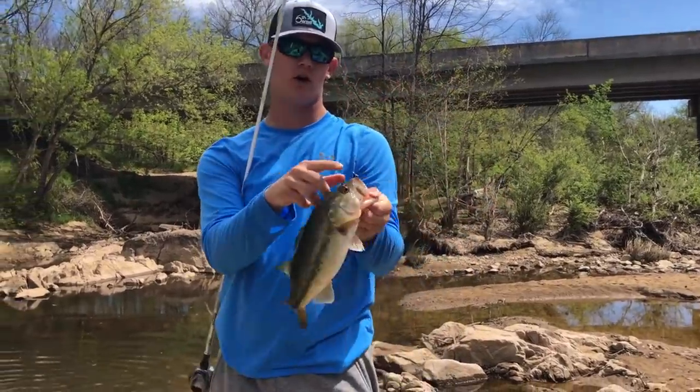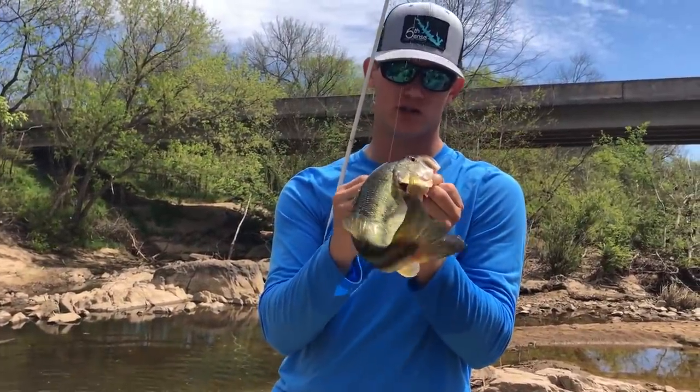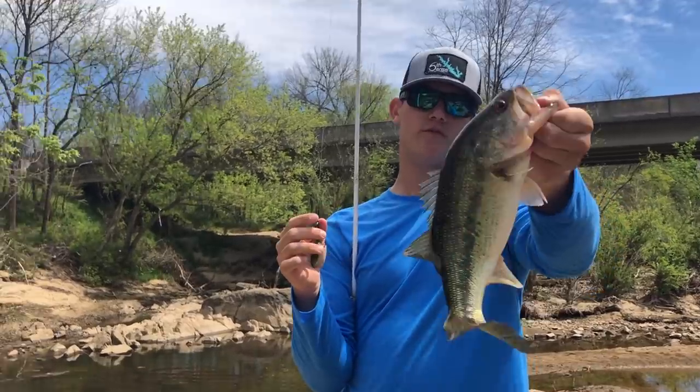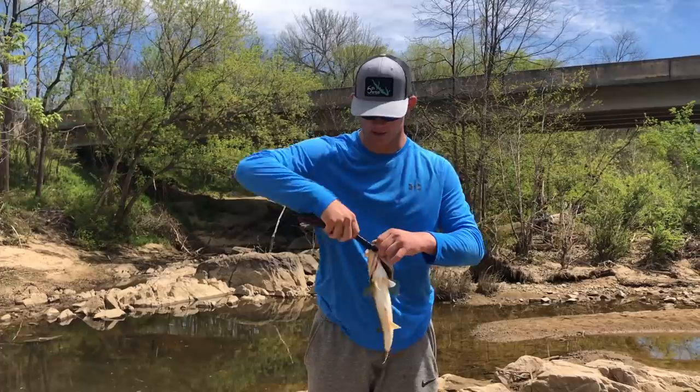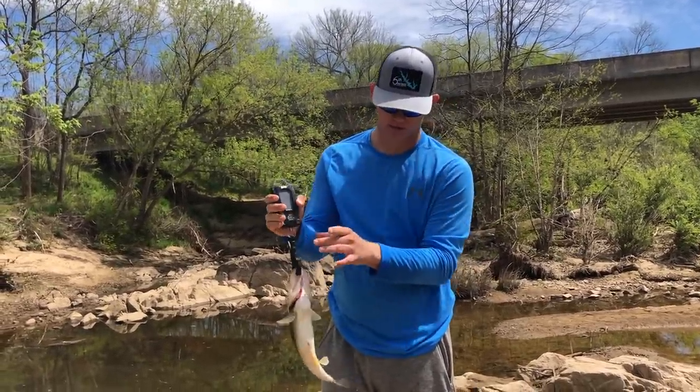Definitely not a 2-pounder. Hard to tell how big they are. The males are usually a lot smaller. That's about a pound fish. Fun to catch that fish right there on the bed. All right, we're gonna go and get a weight on this one. I know it's a little baby, but I got the scale, so might as well test it out.